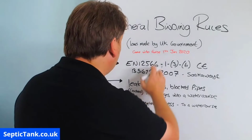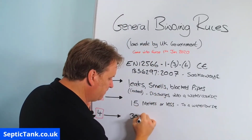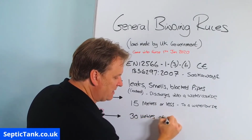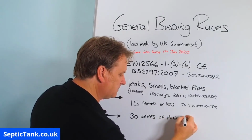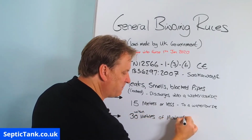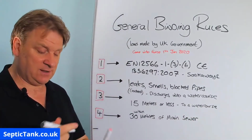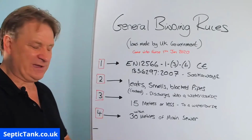And the last one of the general binding rules is this, and this is a big one for people. If you're looking to put a new system in and your house is within 30 meters of a main sewer, you must now connect to the main sewer. Now, that is a bit harsh, but I understand the reasons why the government are bringing in all these rules and regulations.